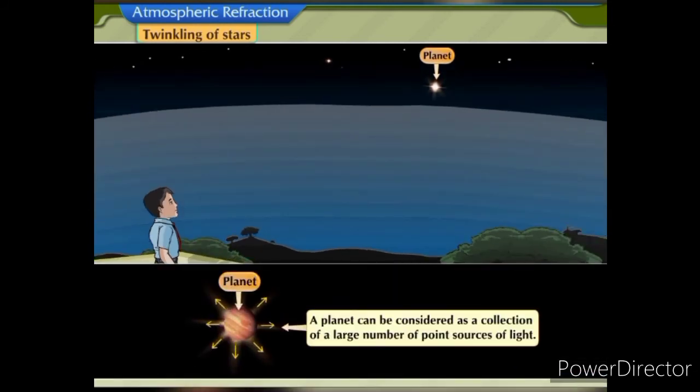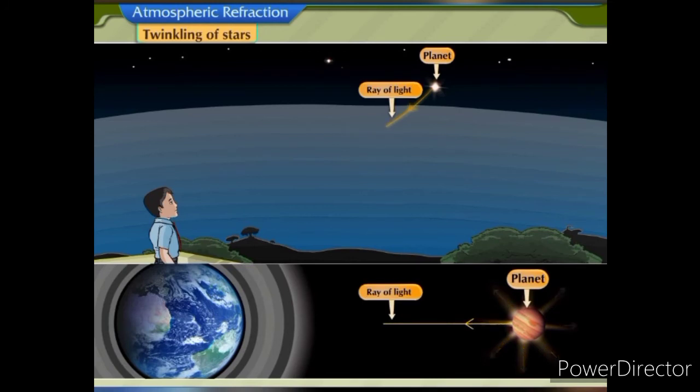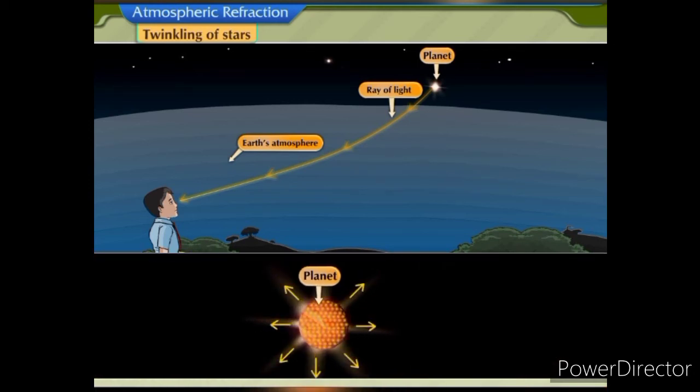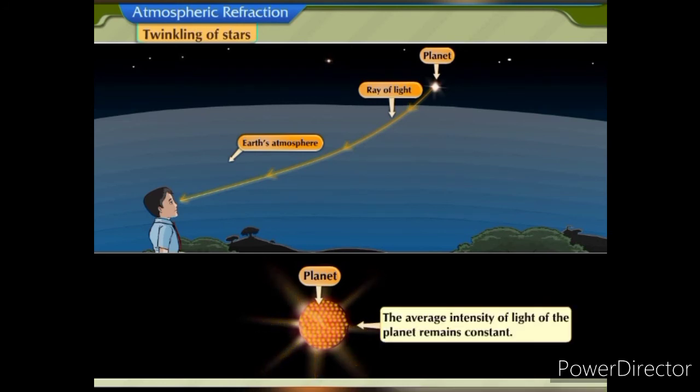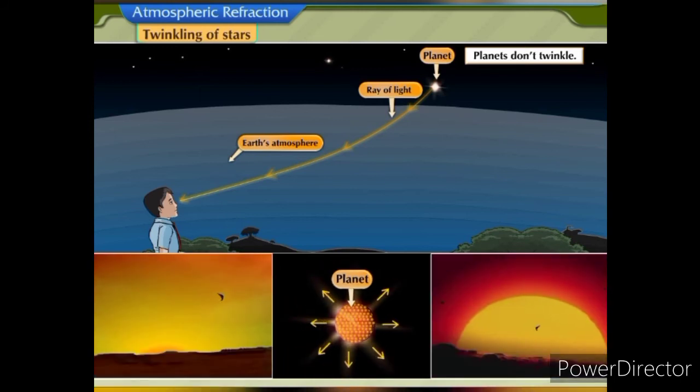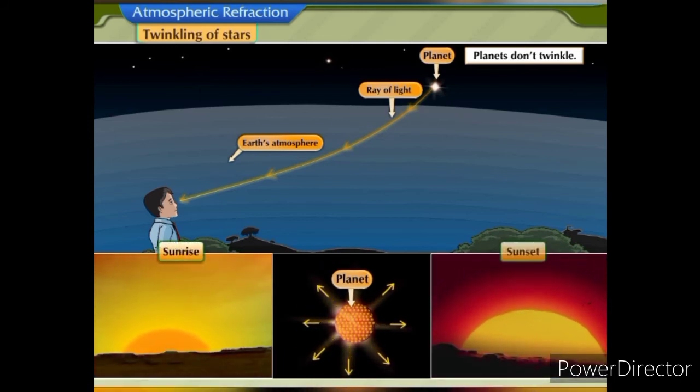Therefore, a planet can be considered as a collection of a large number of point sources of light. The rays of light from these point sources also undergo a similar kind of refraction while passing through Earth's atmosphere. If the intensity of light from one point source decreases due to fluctuations in the atmospheric conditions, it is found to increase simultaneously from some other source. Hence, the average intensity of light of the planet remains constant. Therefore, planets don't twinkle. Do you know the effect of atmospheric refraction on the sunrise and sunset?